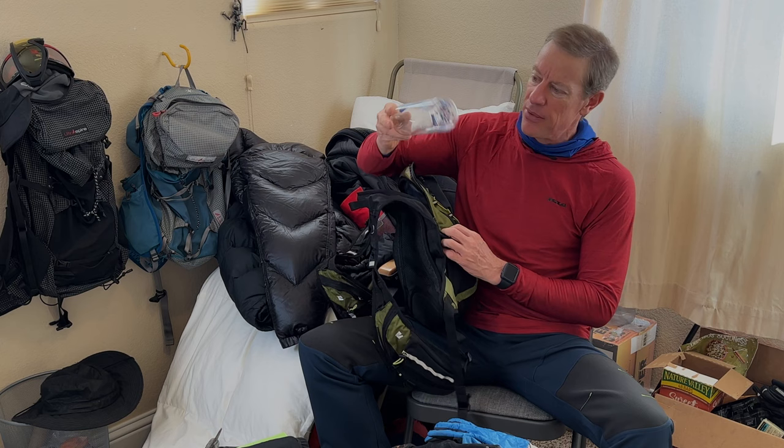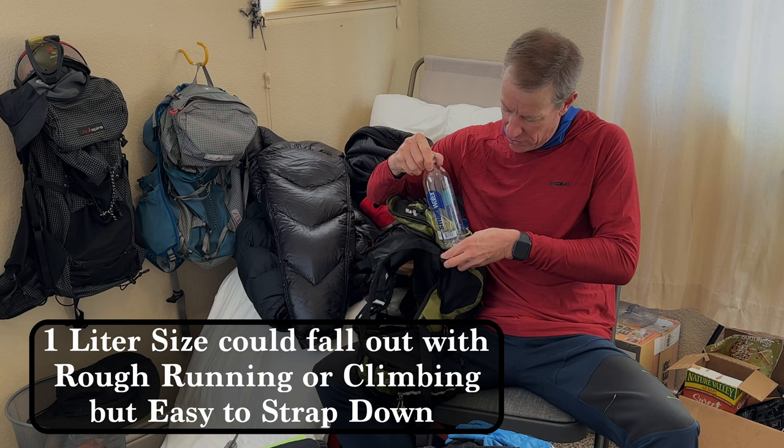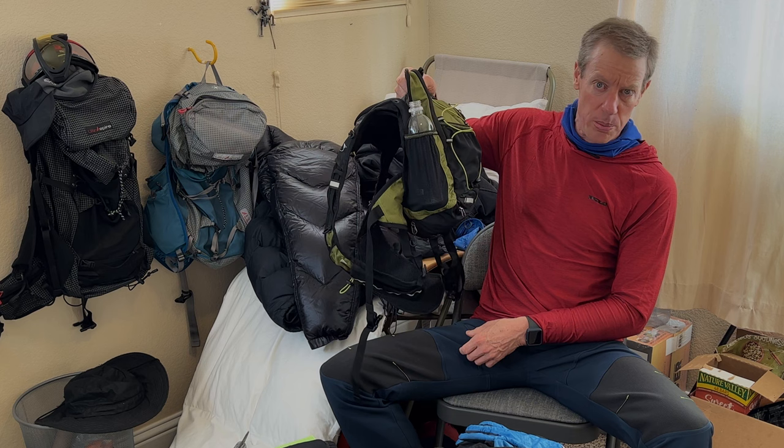They're exactly the right size. This is a little too small of a Smart Water bottle. This is, I think, the 20 ounce. I would definitely get the liter size. That's pretty much the standard for through hikers, a liter. And that'll still fit right in here like this. And then you've got your water bottle, boom, super easy.